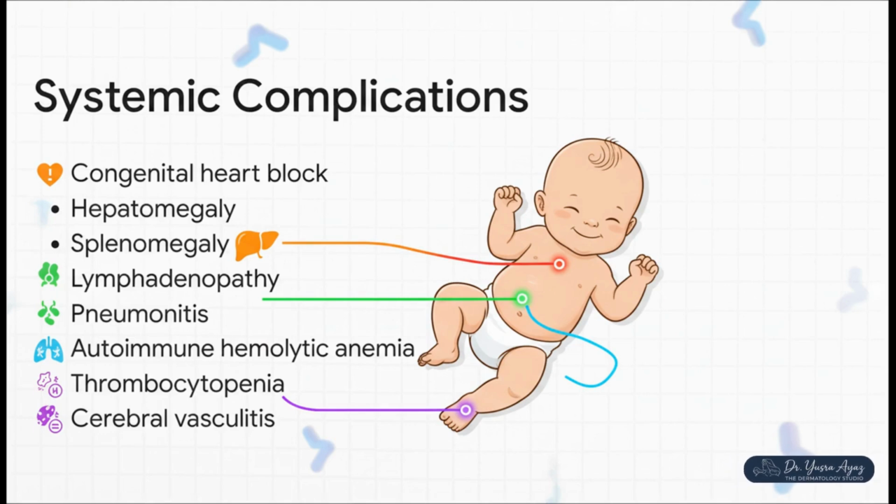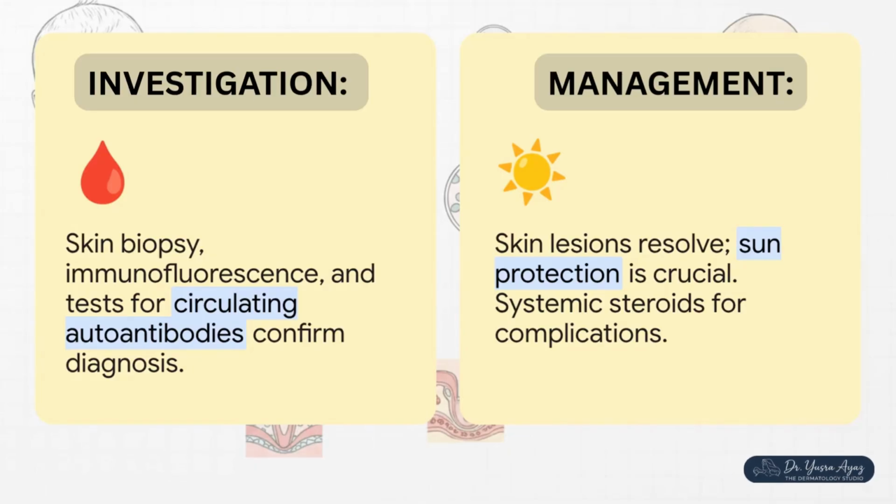That's the big one, the most severe complication, but it doesn't stop there. It can cause an enlarged liver and spleen, swollen glands, lung issues, a whole range of blood disorders. The rash will eventually go away, but these other problems, they can last a lifetime. That's why catching it early is everything. So how do we handle this?